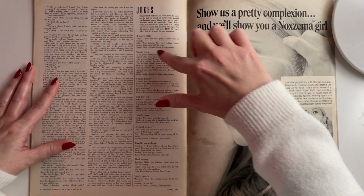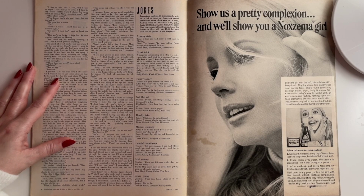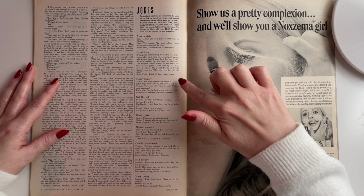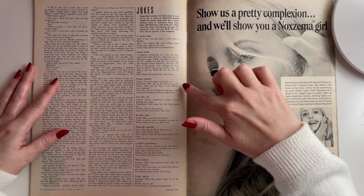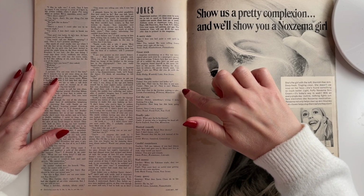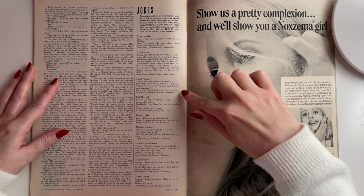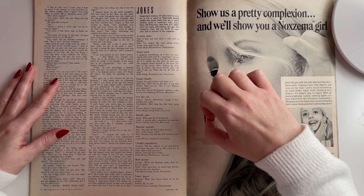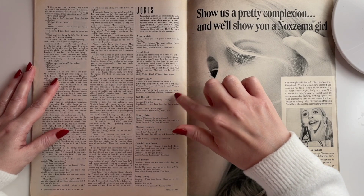Postal cards, and they pay $1 for each joke they print. So I'll read you a couple of them. Funny family. The visitor says, "Are your mother and father in?" The little boy says, "They was in, but they is out now." Visitor, "They was in, they is out. Where's your grammar?" The little boy says, "Out in the kitchen making a cake." So that joke is courtesy of Loretta Furstenberg, Wilmot, Minnesota.